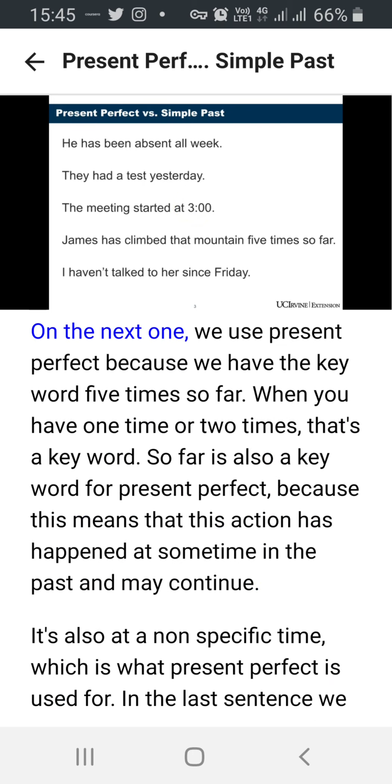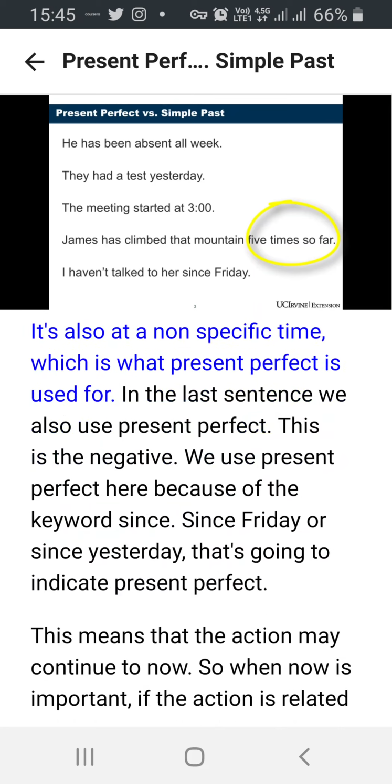On the next one, we use present perfect because we have the keyword 5 times so far. When you have 1 time or 2 times, that's a keyword. So far is also a keyword for present perfect, because this means that this action has happened at some time in the past and may continue. It's also at a non-specific time, which is what present perfect is used for.